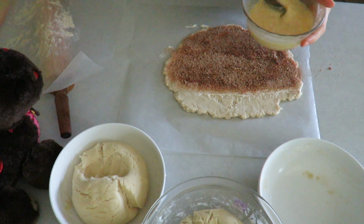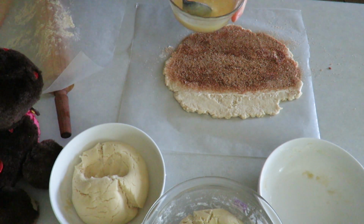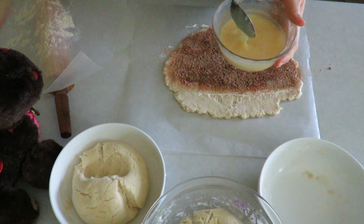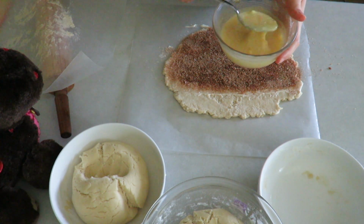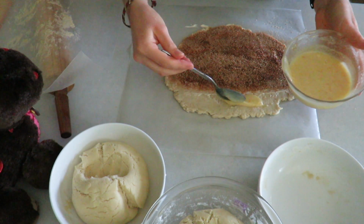My mom convinced me to try another recipe in this book. It uses the exact same dough. It's for orange rolls. So this is orange juice, powdered sugar, margarine, and orange zest. That's what it is, I couldn't remember that. Orange zest. It's very, very runny.